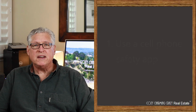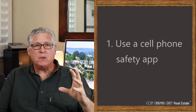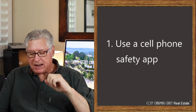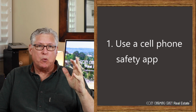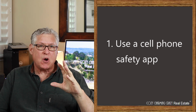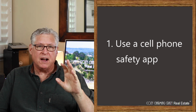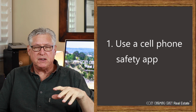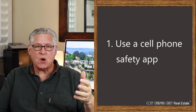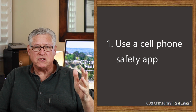Tip number one is have a safety app on your cell phone. If you're a real estate agent, you've probably seen some of the common ones. Red Flag, Real Safe Agent, and Safe Showings are common. And HomeSnap Pro is a commonly used app that's used for scheduling and showing properties. And it also has an emergency notification feature.